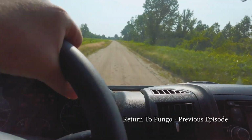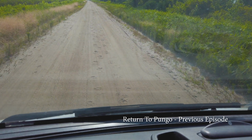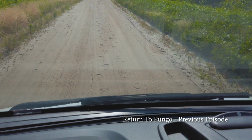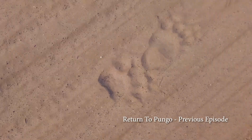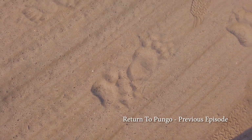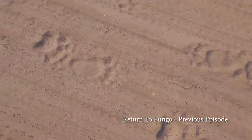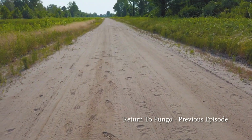See those footprints? Those are footprints. Holy crap. Scott, those are really big footprints, all the way down the middle. Alright, so we got some major bear prints. Major bear prints all along this road. You can see them up there. There's a bear nearby here somewhere.